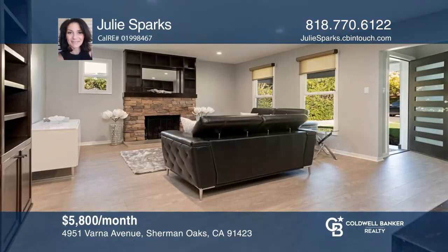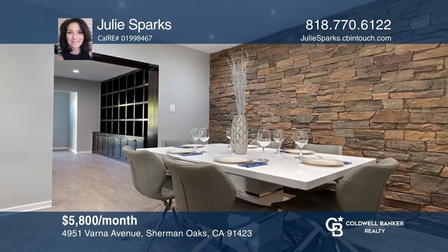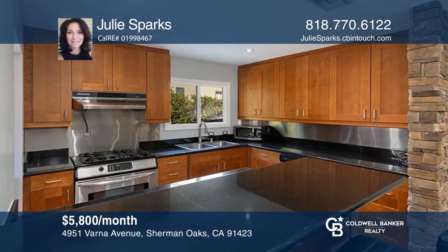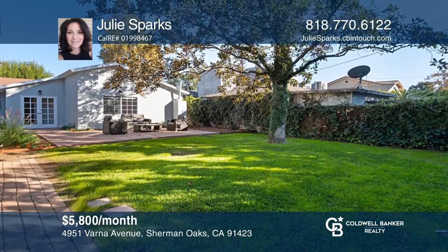This four-bedroom home situated in desirable Sherman Oaks personifies the California lifestyle with all the upgrades you could wish for. This is a house you can call home. You'll enjoy the lush backyard and approximately 600-square-foot permitted bonus room with vaulted ceilings and skylights. This leased home will be available in September. Take a look around your future home by contacting Julie Sparks to schedule a tour.